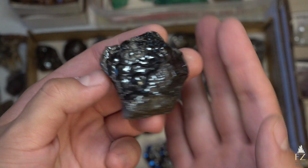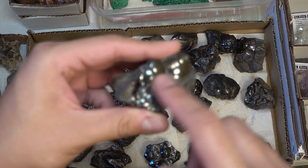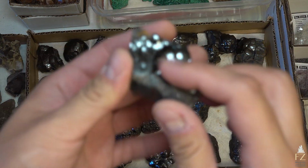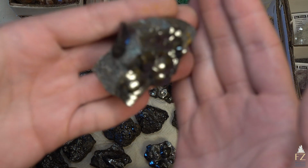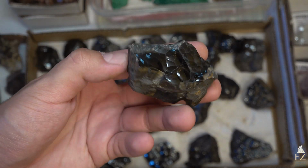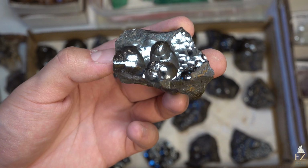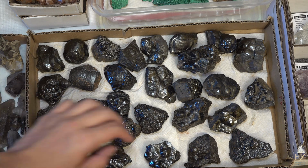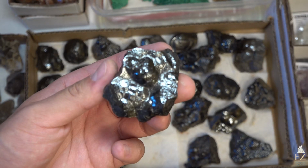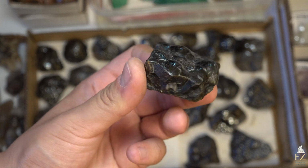This is beautiful stuff, by the way. This is all from Morocco too, and the quality is usually determined by the sheen, the color of the sheen, and also the orb formations. The circular formations that you see. I'm trying to get the camera to focus here. Okay, here we go. Look at that. See the sheen right here. That's really good stuff. You want that when you want a nice piece of hematite. That's what you want to look for. Like this beautiful stuff. Just beautiful sheen, beautiful formations, etc.